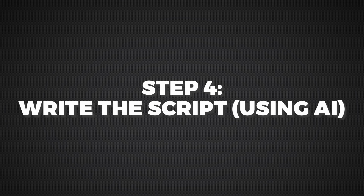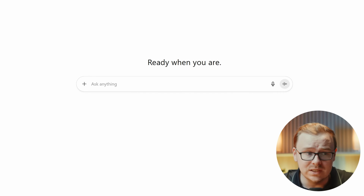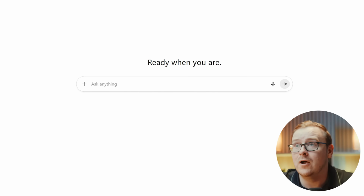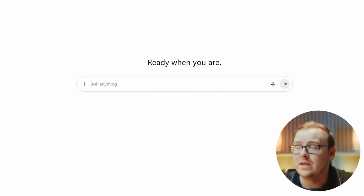And then the next step would be to write the script using AI. Now, I use AI tools like Claude and ChatGPT. ChatGPT is completely fine to use if that's what you're familiar with. I have a ChatGPT tool that I use to write scripts, but basically you would just feed it information of what happened already, with the stock market crash or wherever you found that information on the internet.